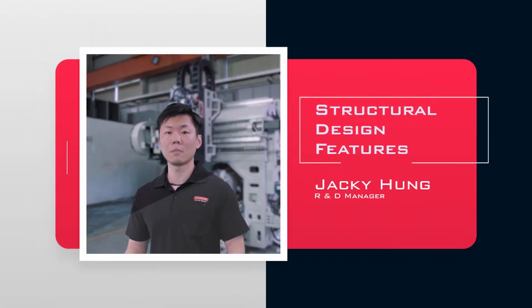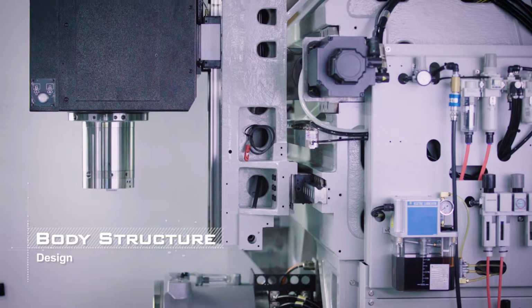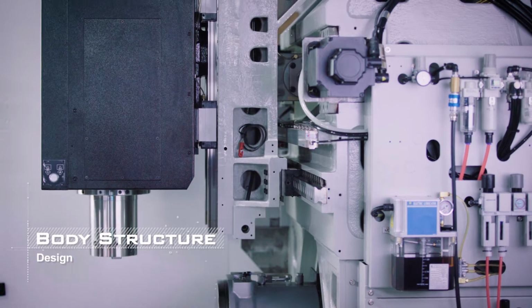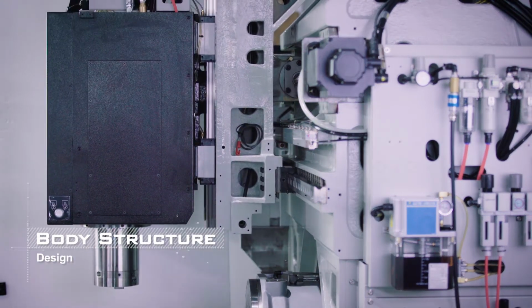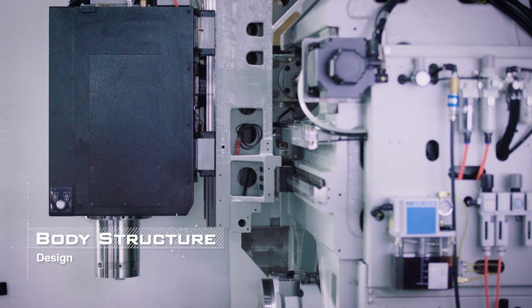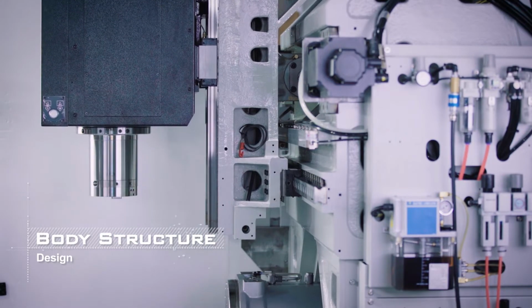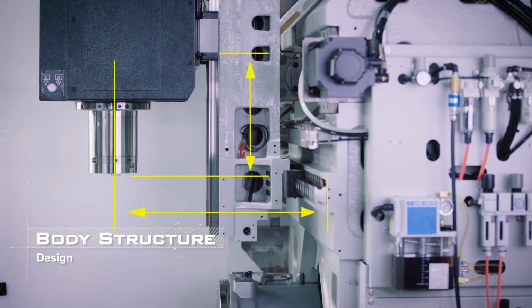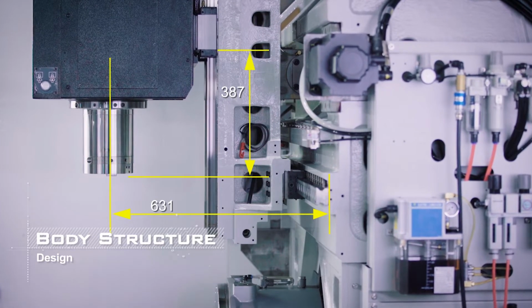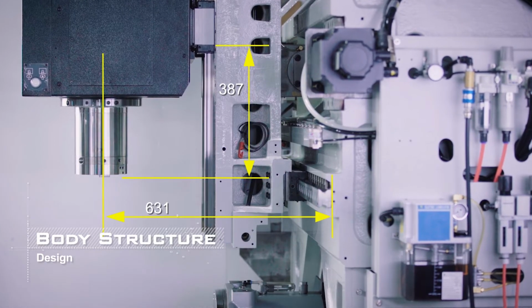First of all, it's a very compact machine with a small gantry structure. So this will also, right from the start, reduce thermal deformation. The spindle center is 631 mm from the linear guideway, and the spindle nose is 387 mm from the sliding block. The spindle head has only a small handle, which further reduces the amount of thermal deformation.